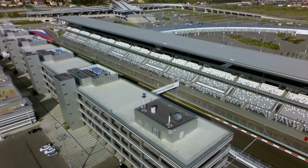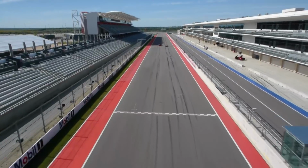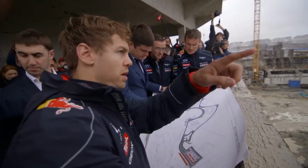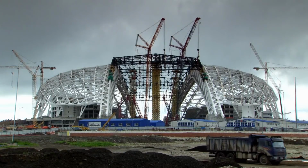The Sochi Autodrom was designed by architect Hermann Tilke, who was also responsible for tracks like Circuit of the Americas in Austin and Abu Dhabi's Yas Marina circuit. With Sebastian Vettel, then with Red Bull Racing, checking out the plans one year out from the inaugural event in 2014.